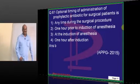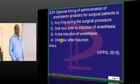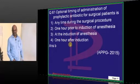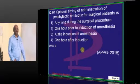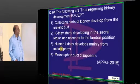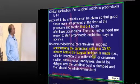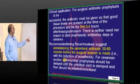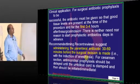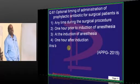Will the 1 mark be added or not? It depends on whether we are at 99. I'll recheck this because that slipped out of my mind about the recommendations. But there are clear-cut guidelines defined in relation to the surgical incision. That is with the induction of anesthesia, right? So it was given at the induction of anesthesia. I think C should be the correct answer of the examiner.